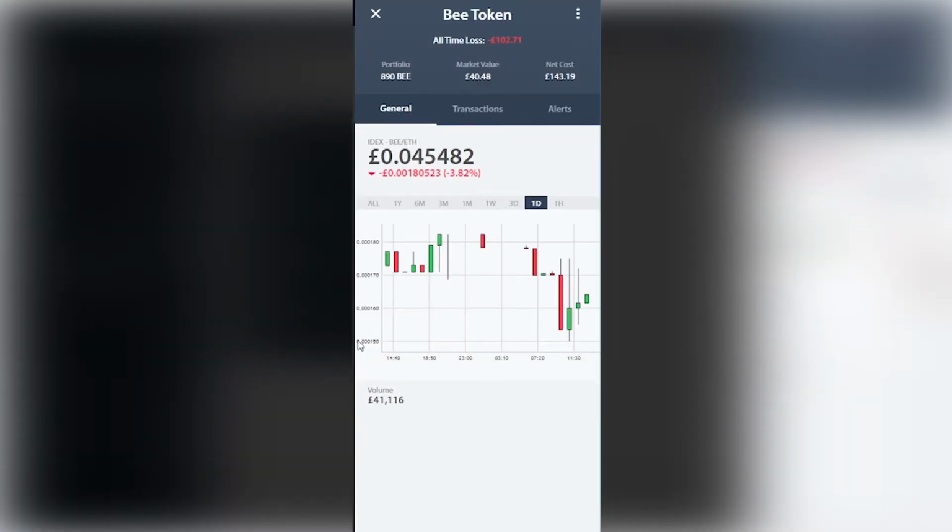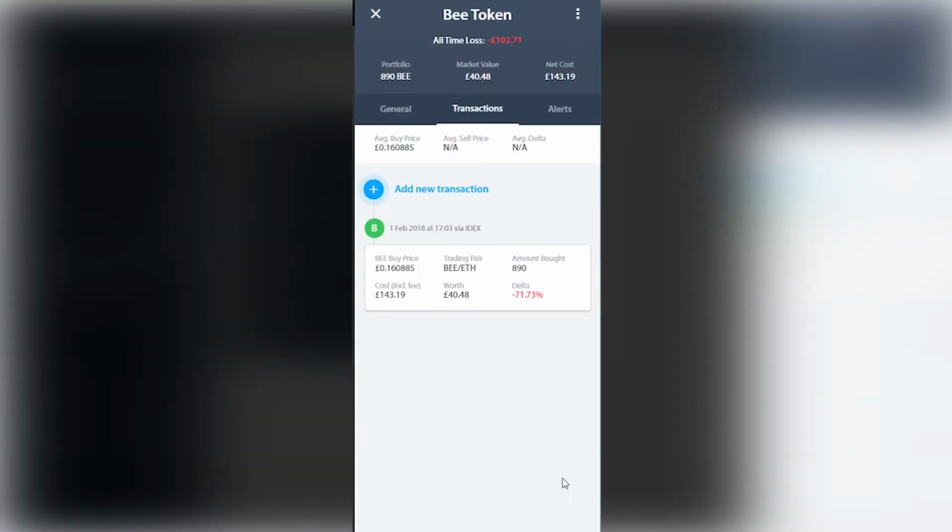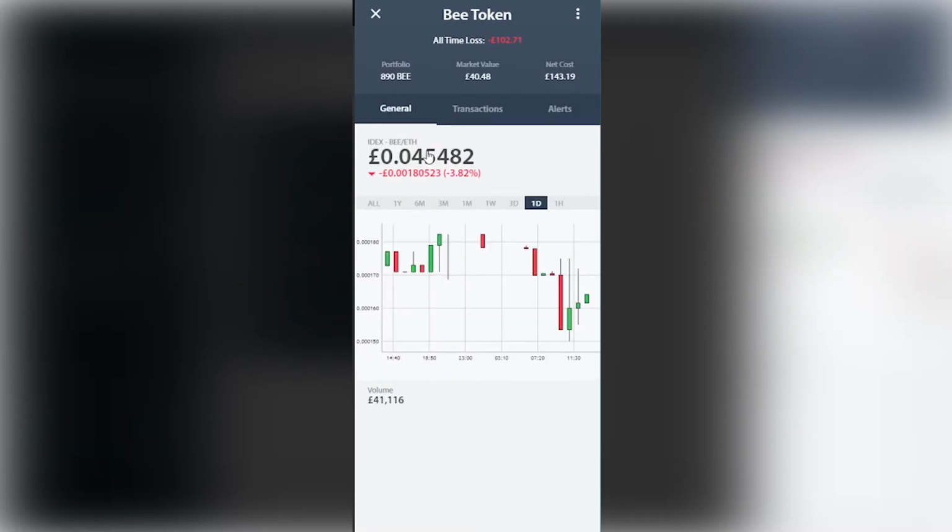B token, unfortunately, I do have some of that. I'm completely at a loss, minus 70% on that one. Really hoping that breaks even. The utility for that will go up once the platform is more usable everywhere. I think it's only available in San Francisco or something at the moment, so hopefully the utility goes through the roof. I'm not gonna lie, I just want to break even and get rid of it.